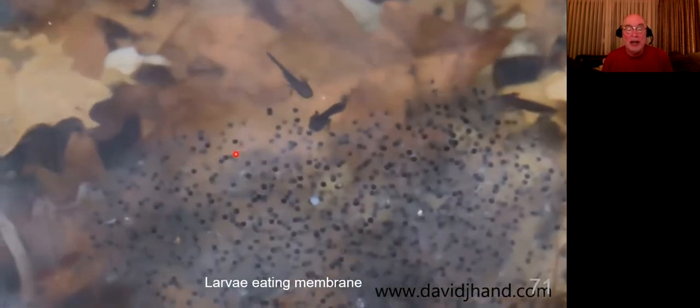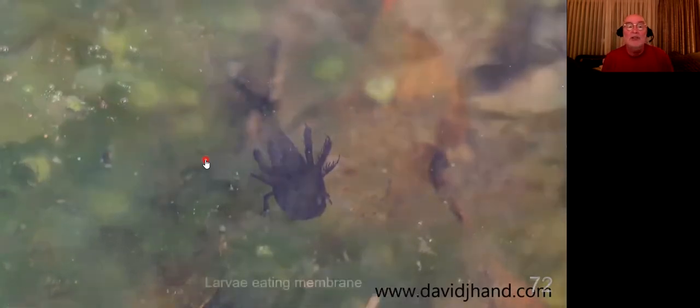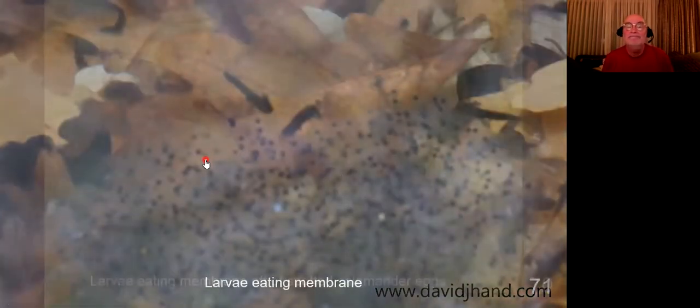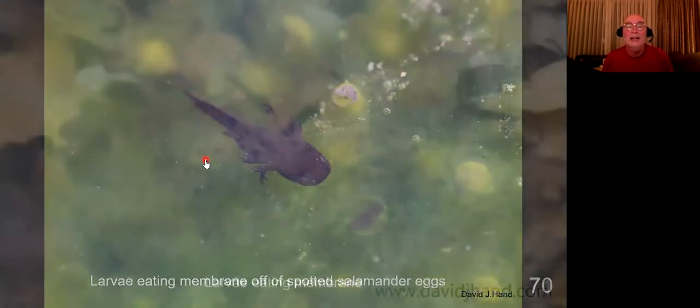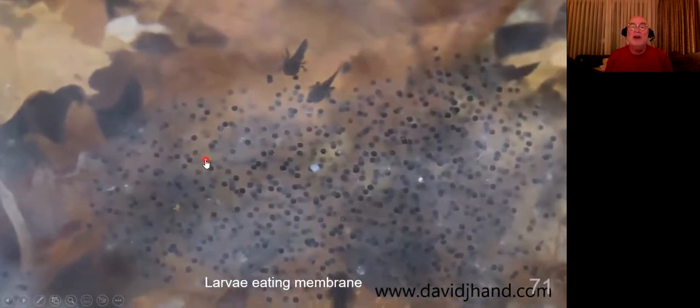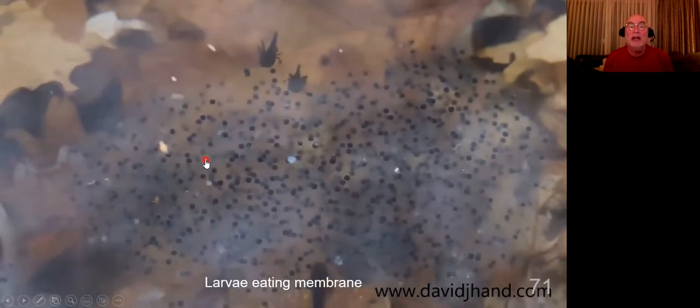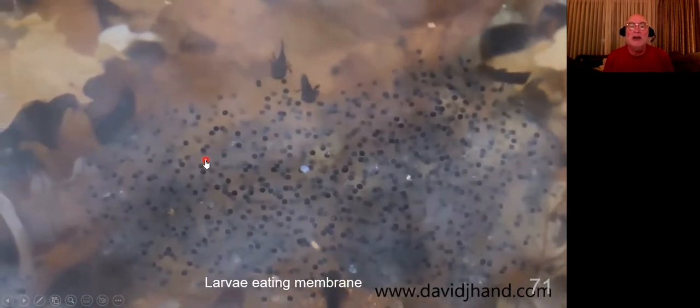This is wood frog eggs again. I'm always amazed how fast the larvae seem to find these wood frog eggs. In a matter of hours, they're there. They also like to use the egg masses for cover and camouflage.